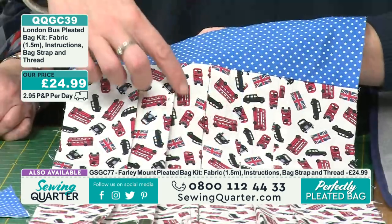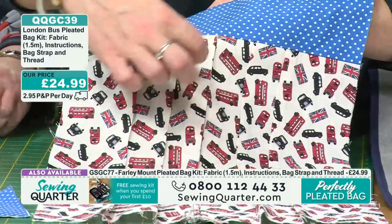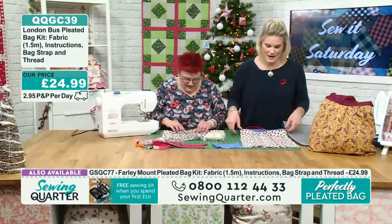And here are the pleats, all done. So you see, look, beautifully pressed. That's your centre main one. And then these are your little pencil ones that she's doing at the moment. It's all about the pressing. So that's the finished effect.